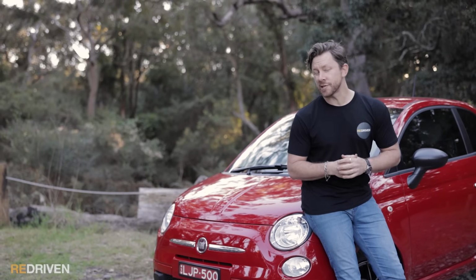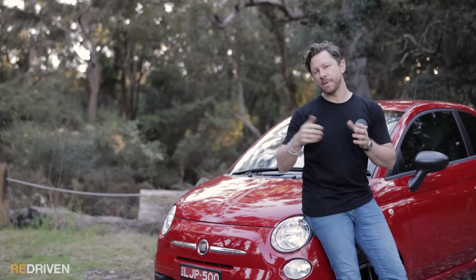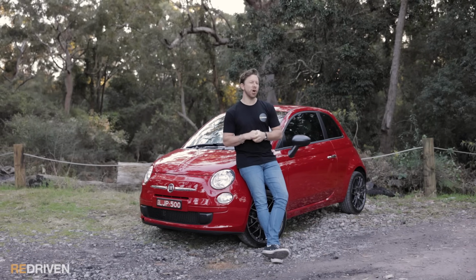Fiat have a claimed fuel consumption figure of anywhere from 3.8 to 6.3 litres per 100 kilometres, obviously depending on model, engine and spec. This particular 500 has a claimed consumption of 6.4 litres per 100 k's, but on this test, we're seeing figures over 8.